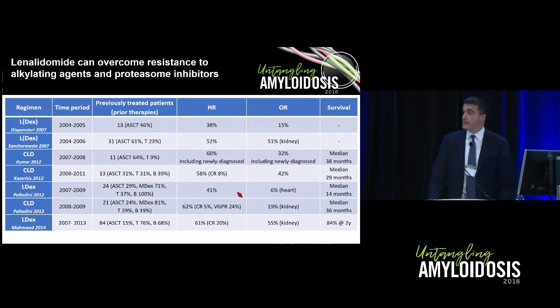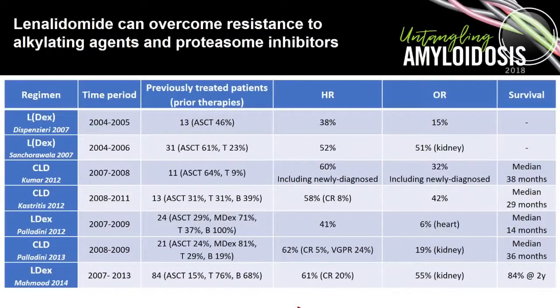However, lenalidomide is the backbone, I think, of treatment of relapsed refractory patients. Again, there are many studies, and this is a selection of studies that were published in this second line, in this pre-treated setting. You can use lenalidomide with dexamethasone and with cyclophosphamide. What you can see here, and it is remarkable, I think, is that particularly in more recent studies, when patients had more options at the beginning, these patients were treated with really all available approaches, and despite this, a considerable proportion of hematologic responses was obtained, ranging from 40 to 60%, despite them being heavily pretreated, including transplant, bortezomib in many instances, 100% in one study, and melphalan.